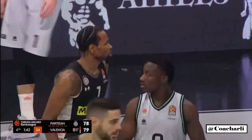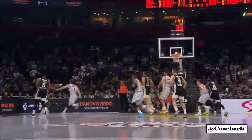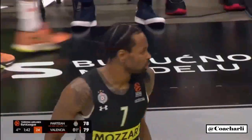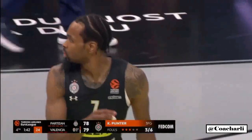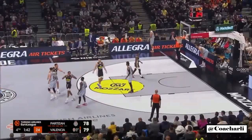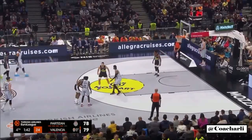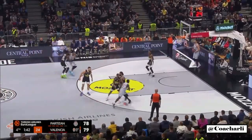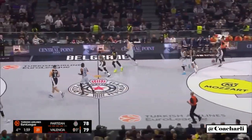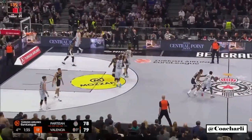Well, Kevin Punter just slides to his left, catches the pass from Exum. Look at this. He's got some work to do. He checks his feet and he lets it go. Punter and Nunnally are usually the first guys on the floor for Partizan before the game starts. They come out, they work on their game, they work on their release. It's simple stuff. Just form shooting. Left-handed, right-handed layups for Punter. Punter brings his club to within one.